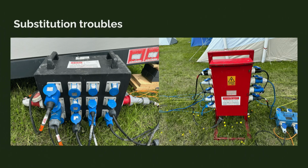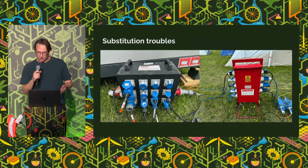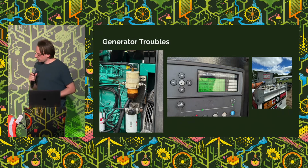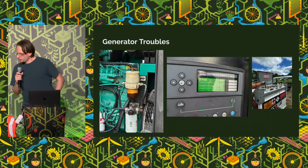But this time they cocked up and they sent us a load of boxes which didn't have the big red 63 amp C-form out, and they should have done. So I had to call a guy, and he dropped a load over. And that's the joy of running events: once you're in the field, it's like, well, we've got to fix this. Find a guy. I found a guy. It's fine.